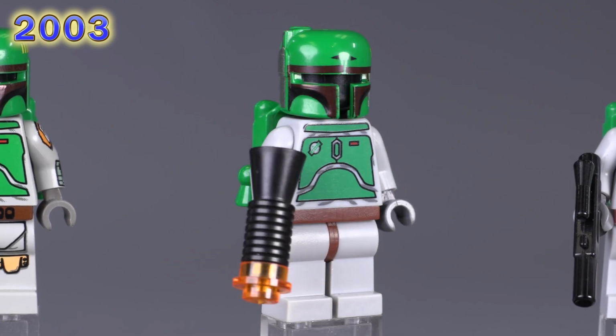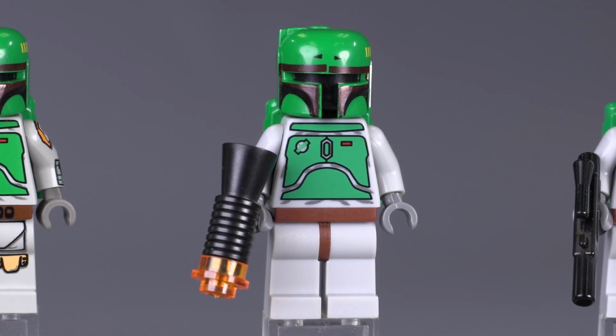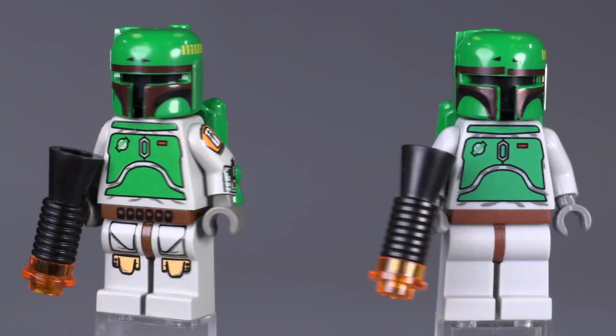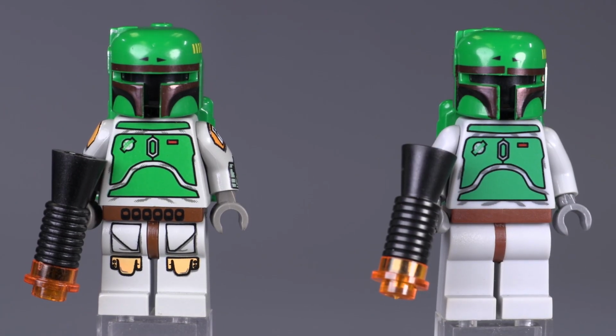Now, this is the light bluish gray Boba Fett. He's exactly like the original, only the plastic is now the light bluish gray that we normally see, and you can kind of see the differences between these two guys, how those grays are ever so slightly different, and this is just a little bit more blue.